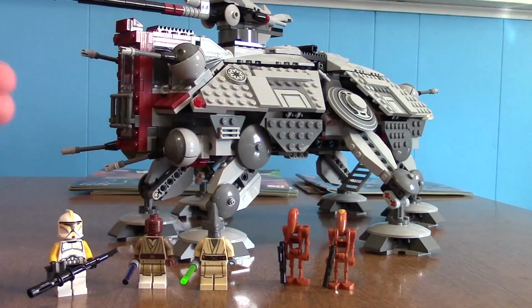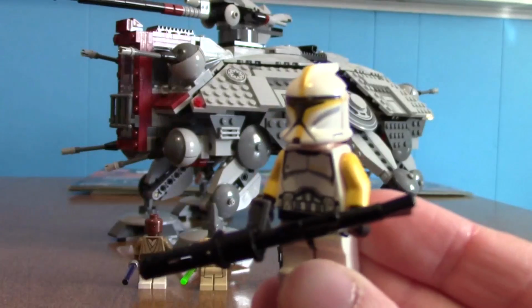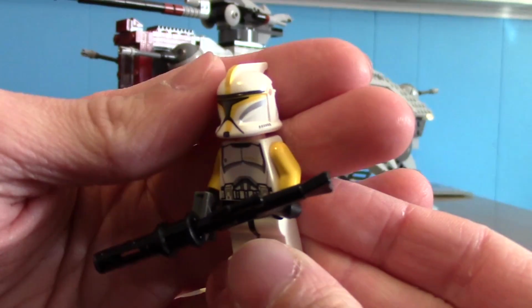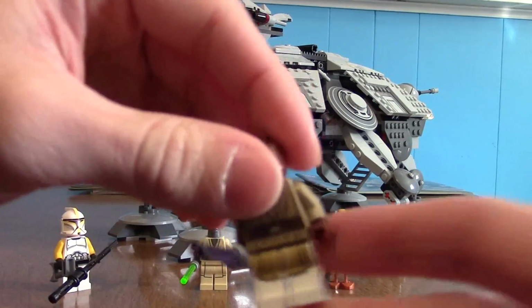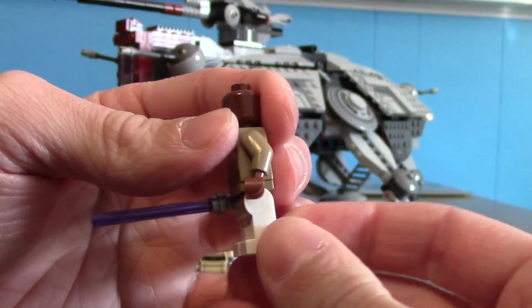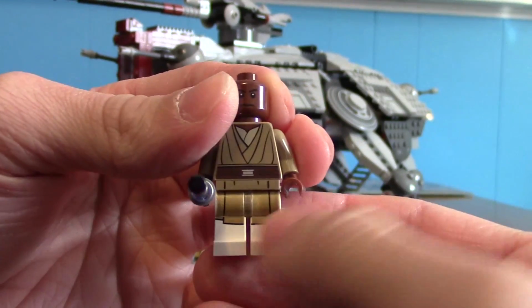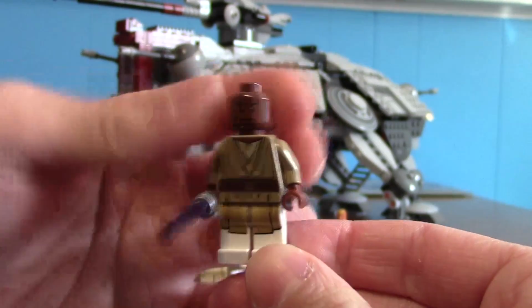And then, obviously, the 3 other figures. This is the only one that comes with a yellow Phase 1 Commander. Very, very cool figure. I love all of these Phase 1 clones. They did such a good job with it, man. This Mace Windu, the only thing exclusive about him at the time was his legs. They used white legs and printed the skirt piece, printed the Jedi robes onto it. So that's the little Mace Windu.